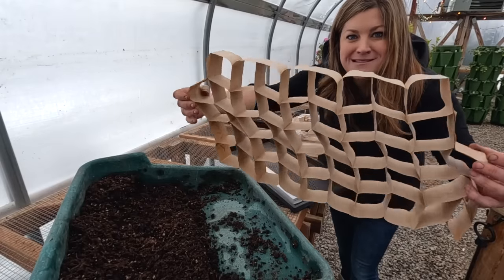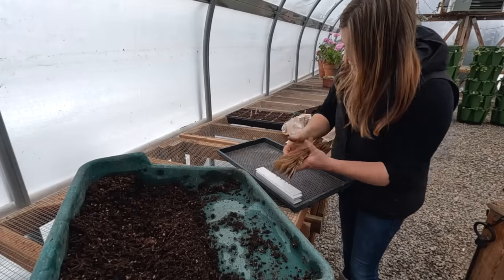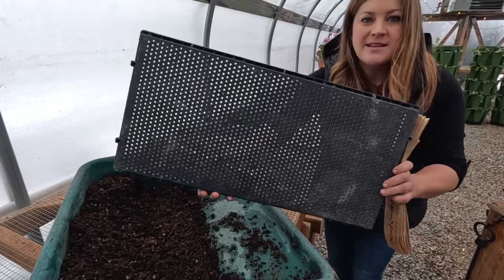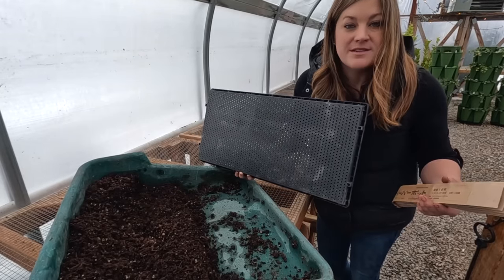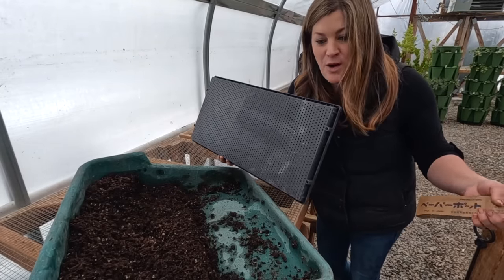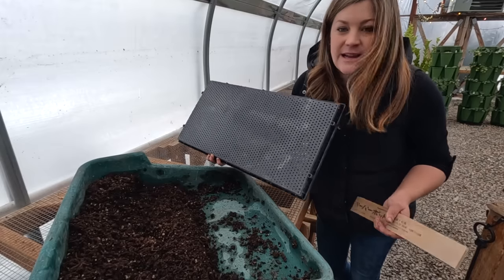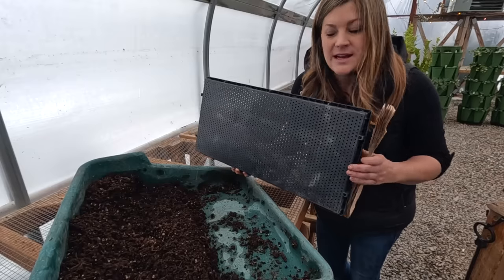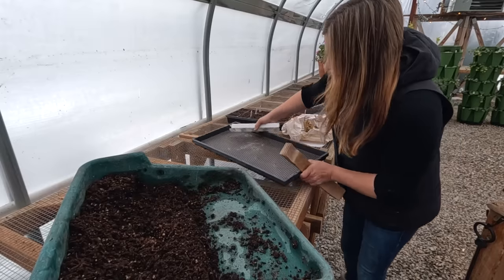Remember these paper pots? I don't know if Gardener Supply still has these, but I love them. They're really awesome. They come with this tray that has a bunch of holes in the bottom. So this is a good one to put in a greenhouse situation where you can water and not worry about what's underneath. Or inside, I'll probably pop this under a grow light, and we've got solid trays under them so that we'll catch the water.